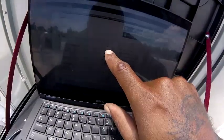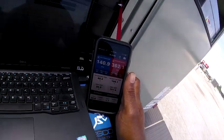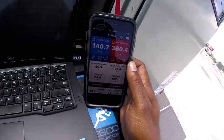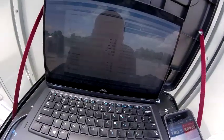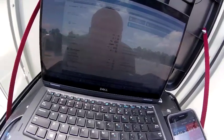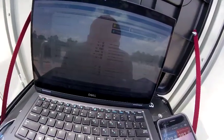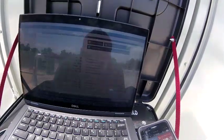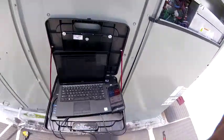It reads 75 now. So my pressures are pretty good. About 90-something degrees out here today. Subcooling is kind of low. I'm gonna let it run for a while, see what it does. I think we're getting good airflow. Yeah, I'm gonna monitor this one for a while, see what we got.